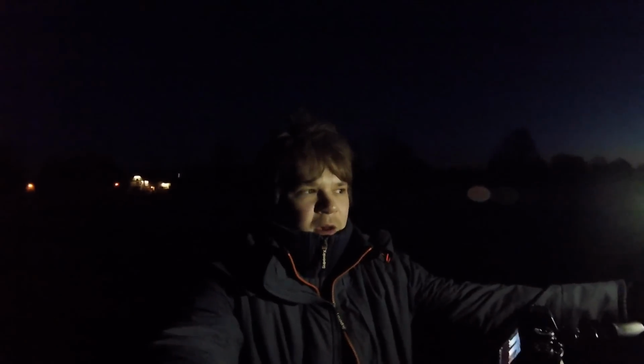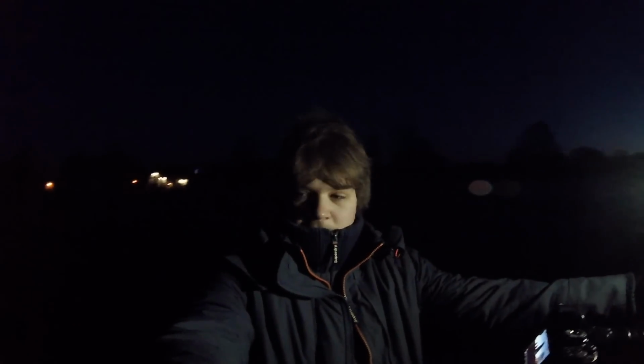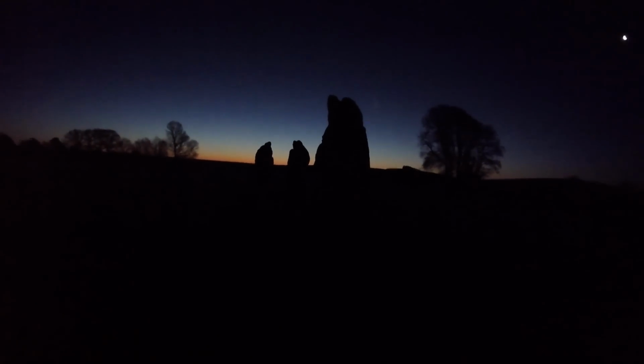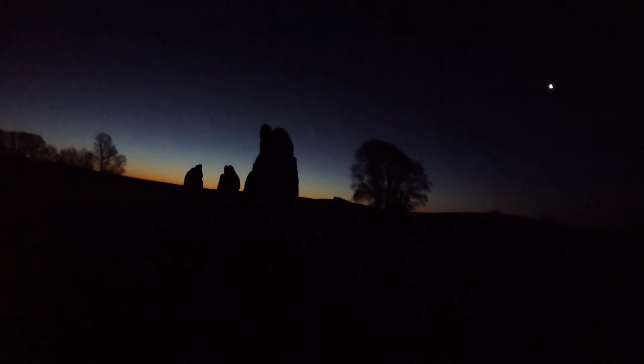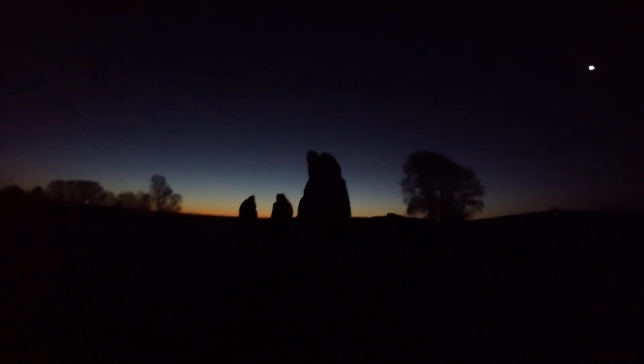Hopefully you can see me. I'm using my light on my phone to light me up. I think I found a good spot. I don't really think you can see this very well, but there's 3 stones there, and the big, I think that's called the wishing tree. Probably wrong about that, but nice big single tree on its own.